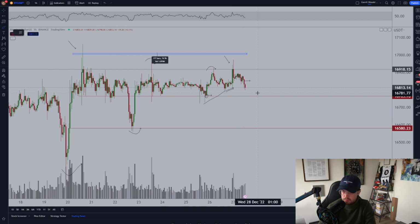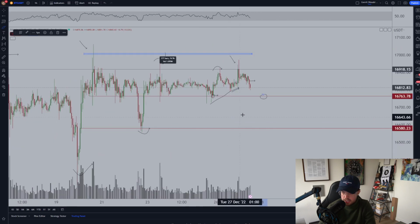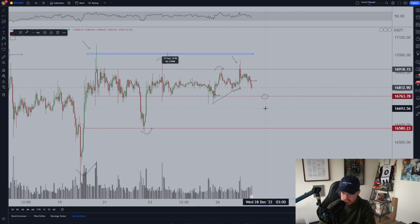So in that way, 16.773 is the first level you should be looking at if we want a case like we have been seeing here, and then you can start targeting for the continuation towards there.